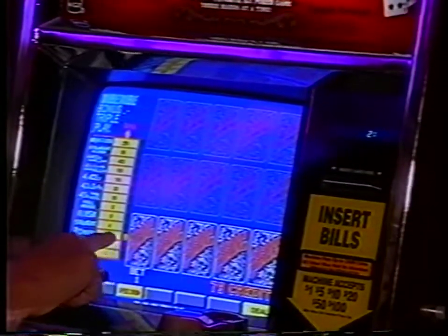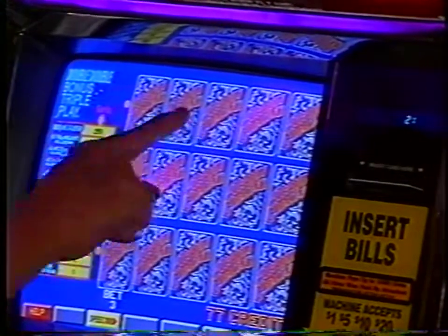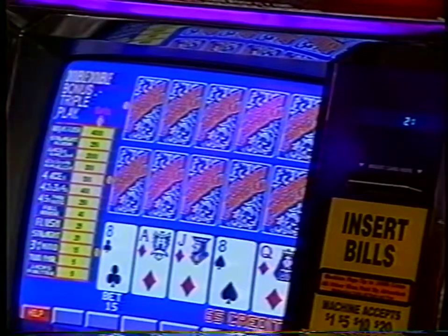You can bet that's one coin, one hand. Here I'm playing one coin on two hands. I'm betting one credit at a time. Here's one coin for three hands. But if you want the max on all three hands, just play the max, and it goes to five, five, five, and you're playing 15.